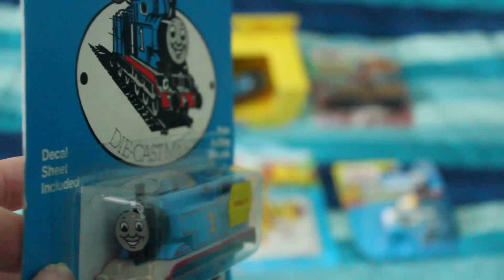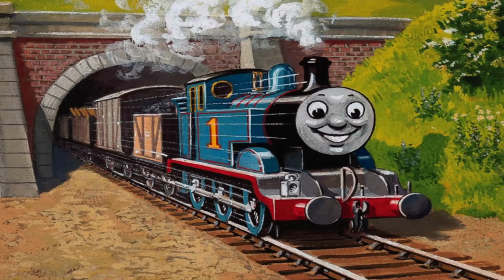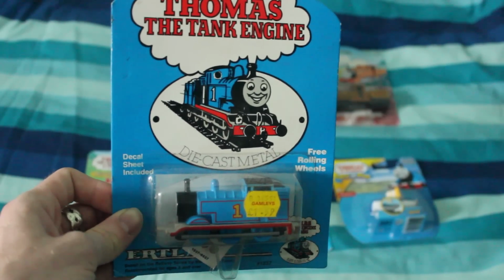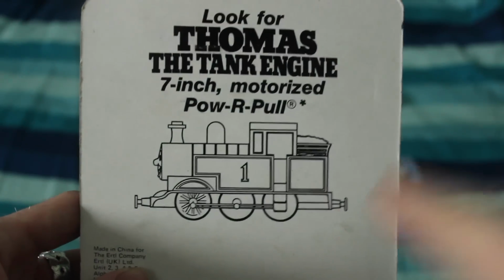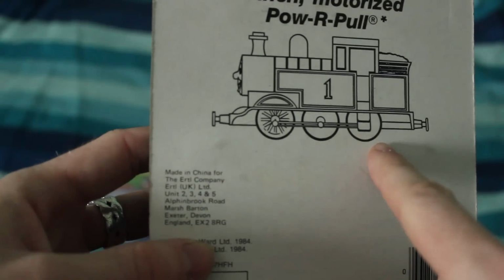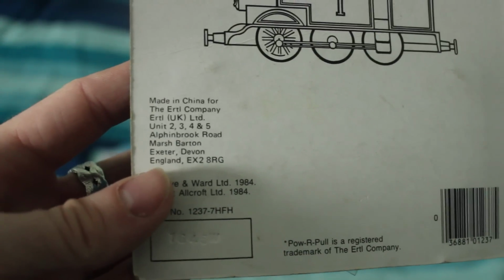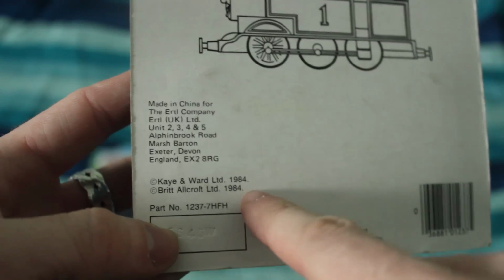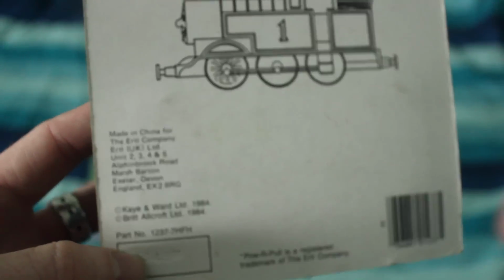Again, I really like the face on Thomas. It reminds me of the Railway Series and the TV series as well, the original, which is around this time that this was released. If you turn over and look, it says this also is motorised. There's some other motorised ones which I don't have in the boxes, like I think they did Percy as well. It says this is 1984, but I think the range was something like 1985, so like the year after. 1984 was when the TV series was first released.